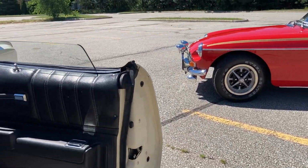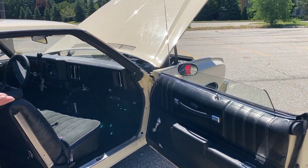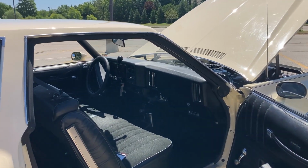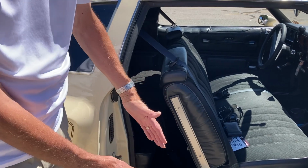Well, another reason why you have to be very careful going in the garage, because I have to get out of it. True enough. So the door opens about that wide, just enough for me to slither out a bit.